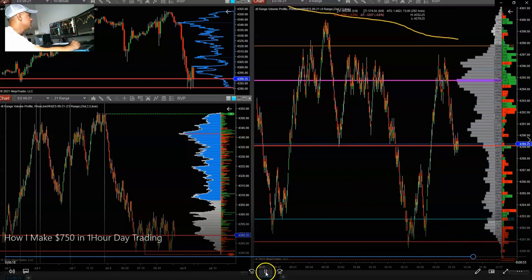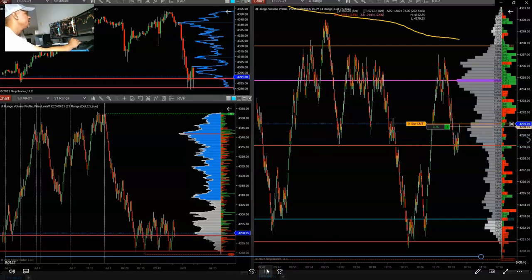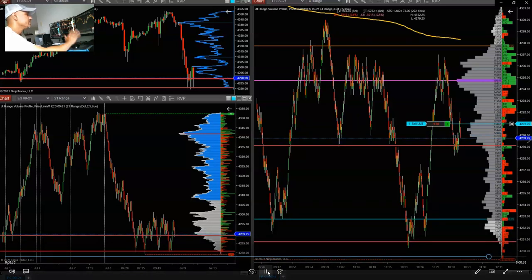So I went long again, and the thing about it was I went long too late, or I should have waited for a pullback to go long again. I exited on the first contract at that target area, and I didn't exit quick enough on the second contract. The market came back against me. I lost a few ticks there. Okay, no biggie. Just know when to get out quick enough.